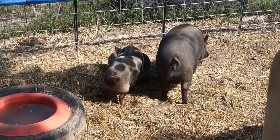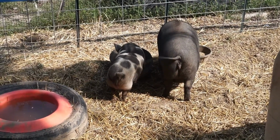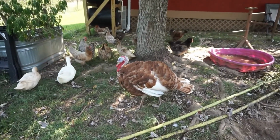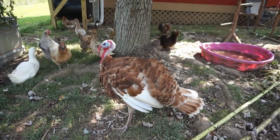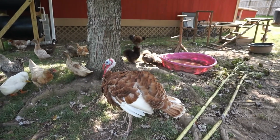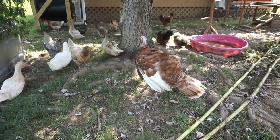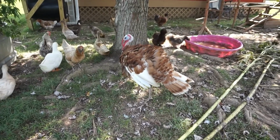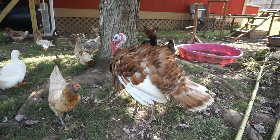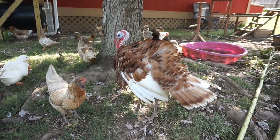Looks like two happy pigs to me. What are you doing, guys? Mr. Bernard, he always steals the show, y'all. We're looking for a girlfriend for him. So anybody got a female red bourbon? I'm looking in the market for Mr. Bernard. Bernard, we're gonna find you a girlfriend, I promise. We promise.